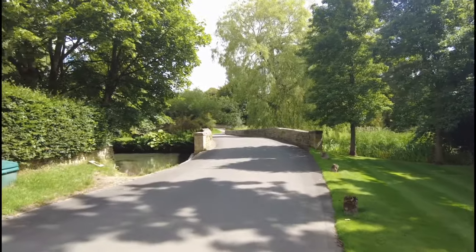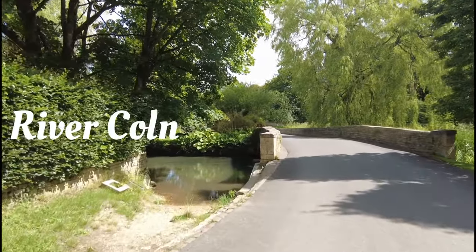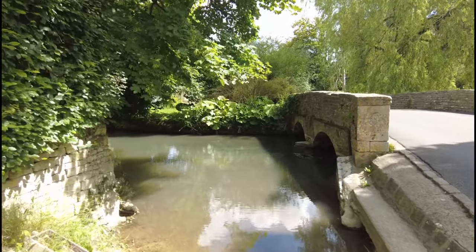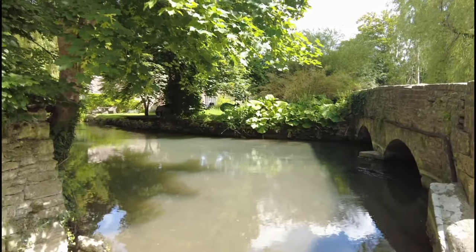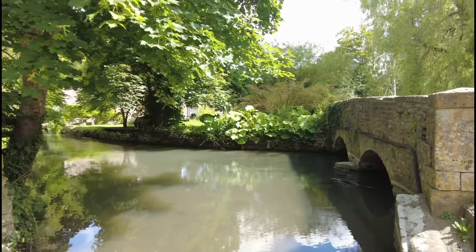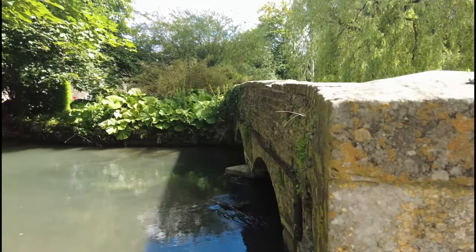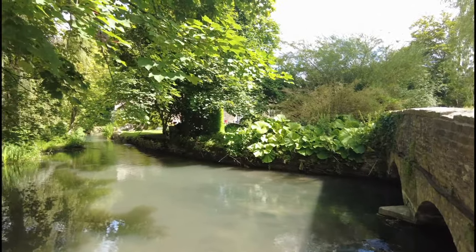But here we come to the River Coln. The Coln meanders through Gloucestershire and it rises to the north of Brockhampton, a village to the east of Cheltenham. It flows in a south-southeasterly direction through the Cotswold Hills via Andoversford, Withington, Fossebridge, Bibury, Coln St Aldwyns, Quenington and Fairford. It's a peaceful, quiet, slow meandering river. Very tranquil and absolutely delightful on a sunny day like today.